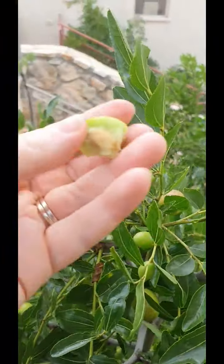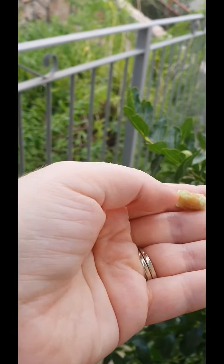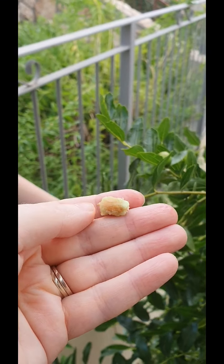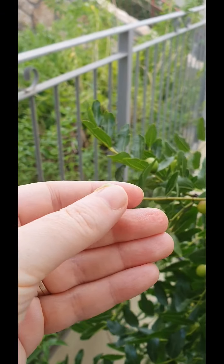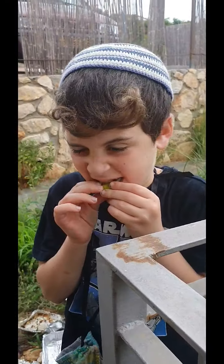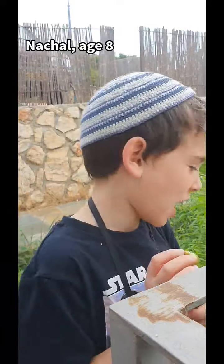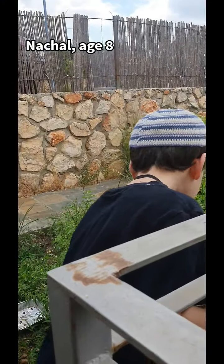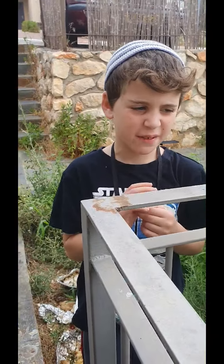I wanted to eat down to the pit, so let me do that. Okay, so here's a little pit. Oh, and it does have a slight mucilage quality to it, which is important. Here, we'll get Nachal's reaction. It has to be wet to be completely white. No. I like it this way. I like it this way better than when it's red. You're not a fan? When it has more of a sweet taste, and I have a sweet tooth. That's true. Okay, well, there you go. That's another take on it.